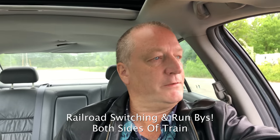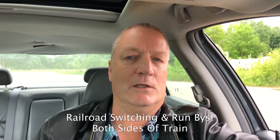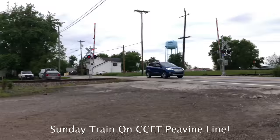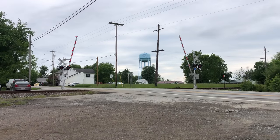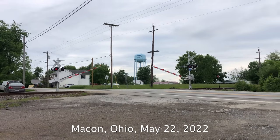Hey, check this out, folks. It's a Sunday, about 4:45 p.m. I'm in Macon, Ohio, and we've got a train, Cincinnati Eastern Railroad. They don't run on the weekends very much, but look at this. They're over here working at Coal and Recycling, getting ready to make a pickup. I know they got at least one load to pick up.